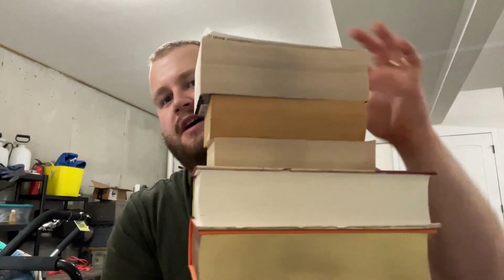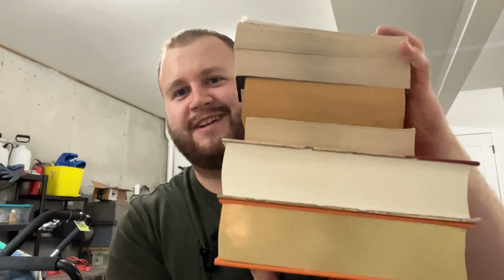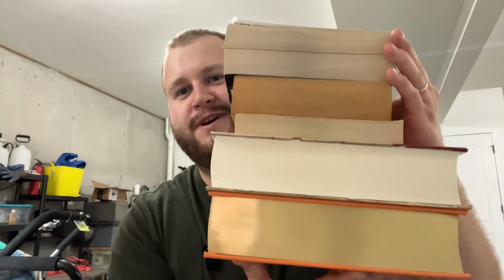Anyways, the books that I have here are my top books that I currently have physical copies of, and we'll just go ahead and get started. It is a fairly thick list because some of my favorite books are really long books, and I think that kind of goes to show that the longer the book, maybe the better it is.